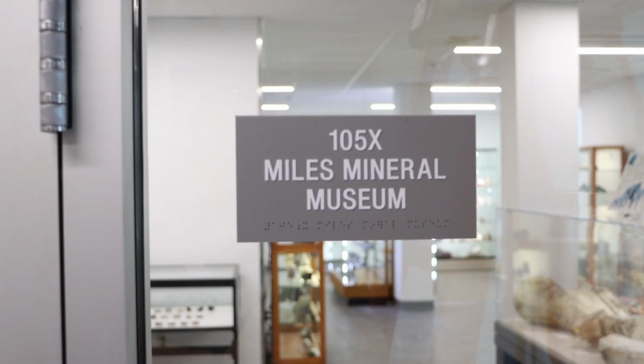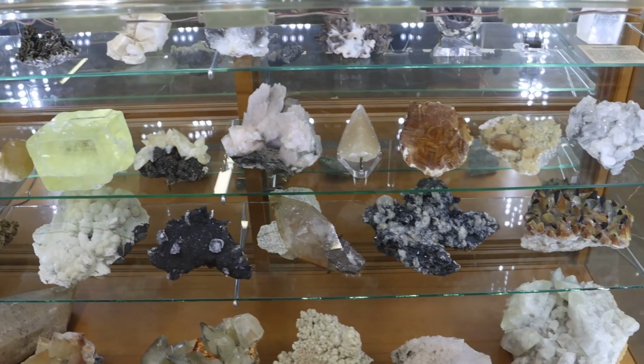So now we're at the Roosevelt Science Center where Dr. C is going to show us his Miles Mineral collection. So we're in the Miles Mineral Museum, and the Miles Mineral Museum has been on the Eastern campus since the early 60s. And during our remodel of RSC, we got to move into this beautiful new space. And since it's right here by the front doors, it's a really neat showcase for the building.